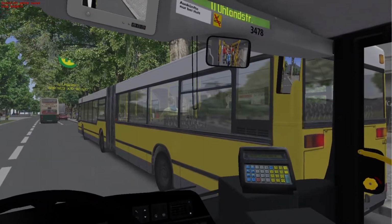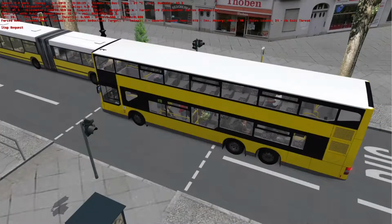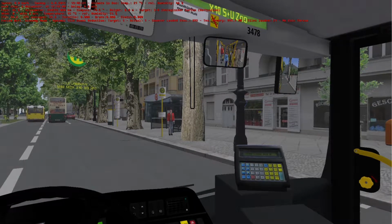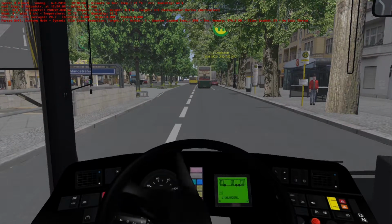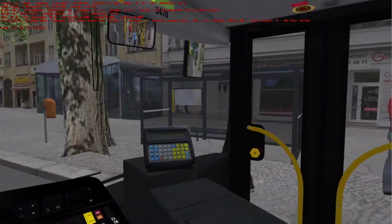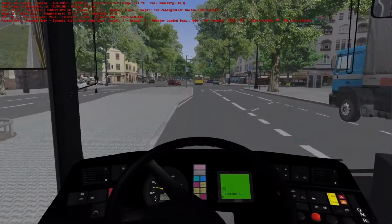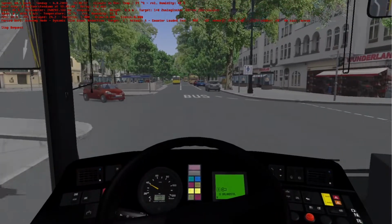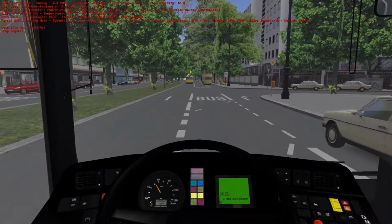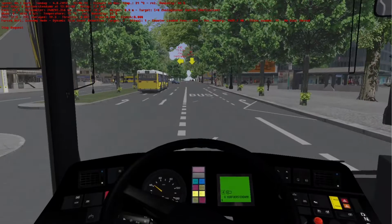Yep, that is my stop. Whoops, my mirror hits that bus. Can't tell 3D space apart in video games. Actually, I'll just stop here. Oh, great. You want to get on or what? Hang on. Oh wait, there. Would you like to get on? Nope. U-Bahnhof Ulandstraße. U-Bahnhof Kurfürstendamm. Where? Oh. Some dam, I think.